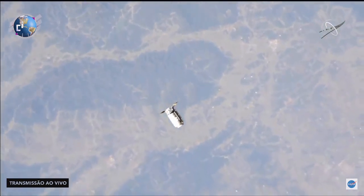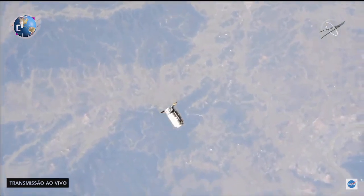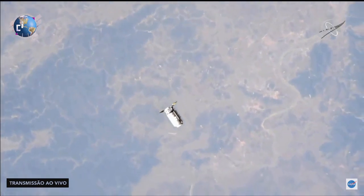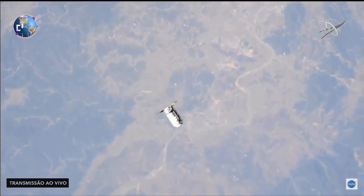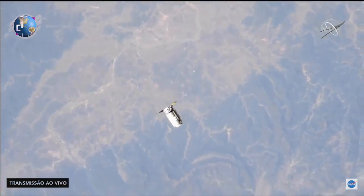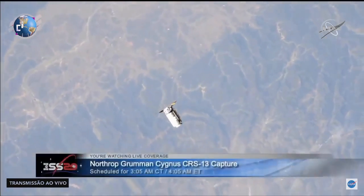You're looking live at the Cygnus cargo resupply spacecraft as it approaches the 250-meter hold point on its way to the International Space Station this morning. As Cygnus continues its journey, we're still on track for an on-time capture around 3:05 a.m. Central Time.